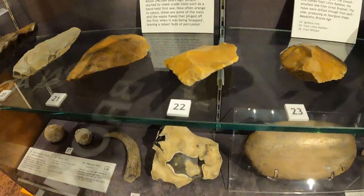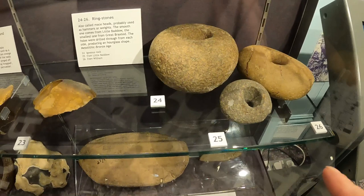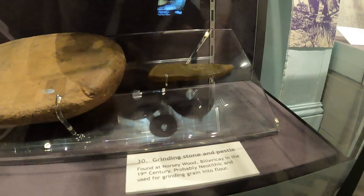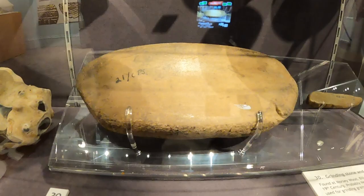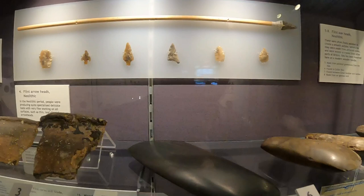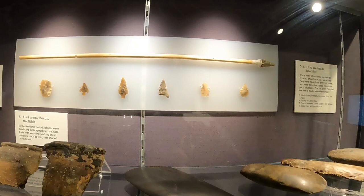Okay. You haven't found a ring stone yet, have you? Stones and pestle. That grinding stone, that's beautiful, isn't it? That'd be so cool to find, wouldn't it? Look at that. Those arrows are nice. And look at them. We've actually got some arrows that look like that, haven't we? And look at this long arrow here, Yhana, where they remade that. Can you see that right at the top?